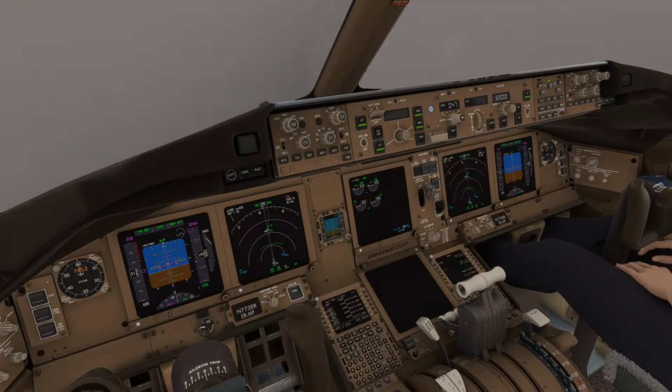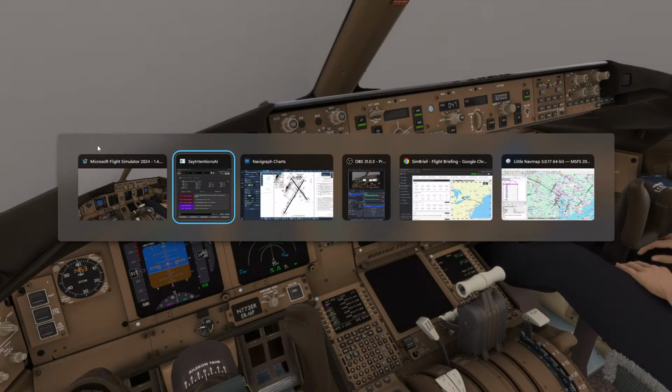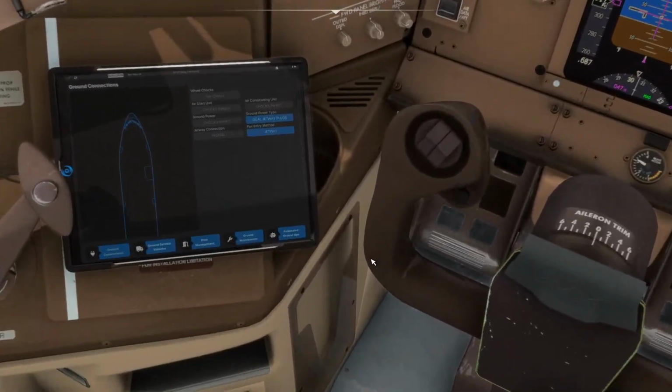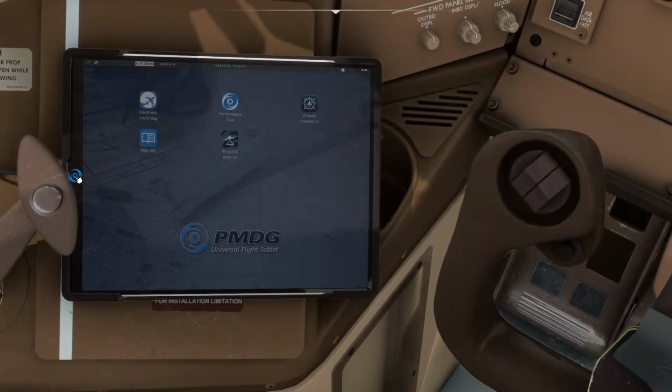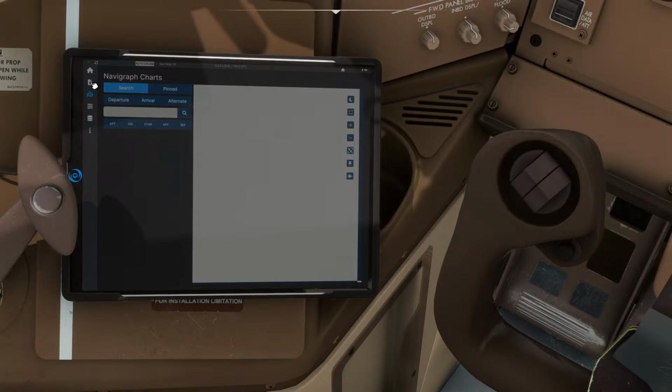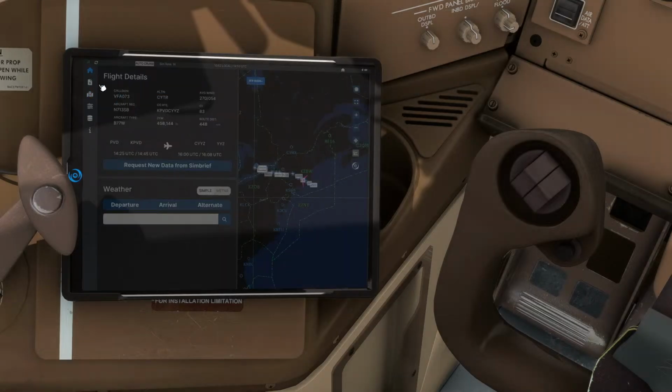Okay, so we've got some time now, and we've just entered Boston Center. Let's go and have a look at the... Actually, is there a chart in here that will show the sectors on it? You might be in luck. It'll be an EFB, won't it? I would have thought. Navigraph charts. Has it not got a world map? Maybe it doesn't. Oh, okay. Oh, it's this one, isn't it? There we go.